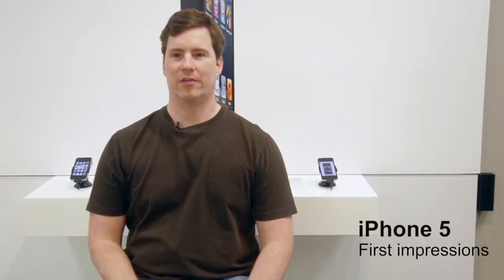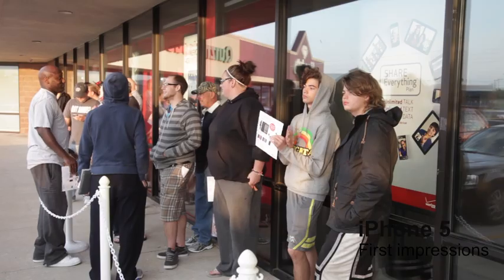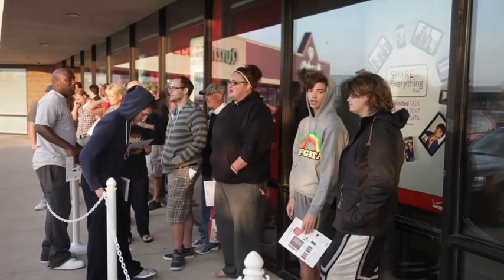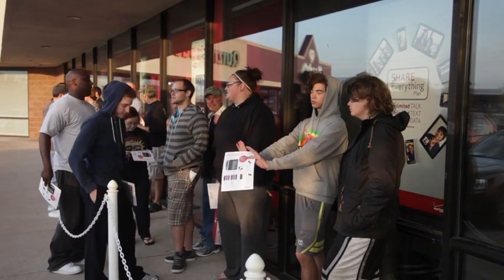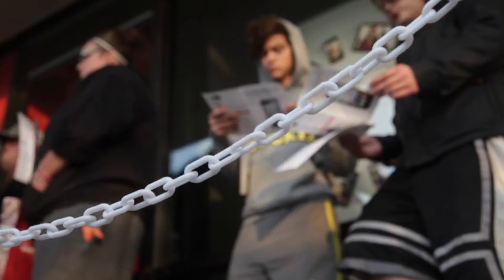I'm here at the Verizon store by Woodland Hills a few minutes before the launch of the iPhone 5, and this model has generated a lot of excitement. It's famously sold out in less than an hour, and we've got some fairly major lines forming up, and it's all for this. This is the white model. It doesn't look too much different, but it turns out there's a lot that's actually changed, so why don't we take a look?